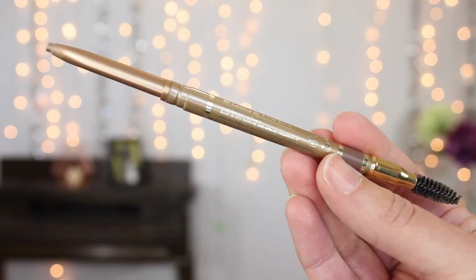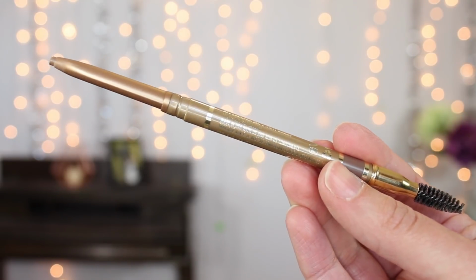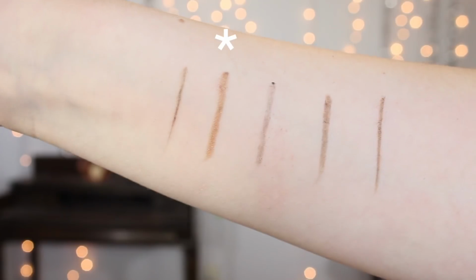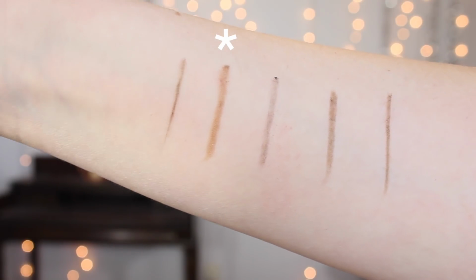Next up is the Milani Easy Brow. This one comes in at 6 bucks, and I have it in the shade Natural Taupe. Now, I don't actually have any problems with the formula of this one. The tip is not quite as precise as the one from Kokie. It's more similar to one we're gonna see later from ELF. But the problem I have with this one is the shade. It just pulls really orange to the point where I cannot use it. And it only comes in 2 shades.